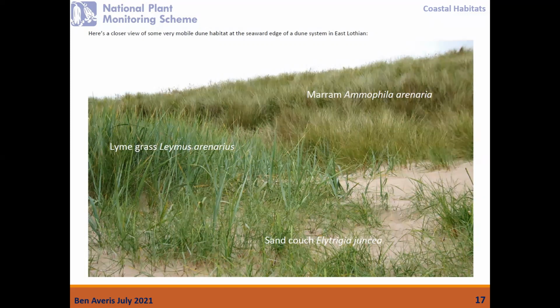In the fixed dunes, the stable dunes, there'll be a lot of other things growing with that marram, a more continuous vegetation cover in total. I put lyme grass and sand couch in there as well, to help recognise them, because lyme grass in particular is a very easily recognisable plant with these great big bluey-green, bluey-grey tinged leaves, quite unmistakable, very much a plant of the foredune habitat.